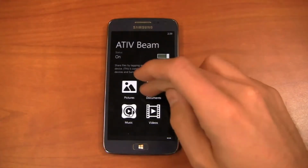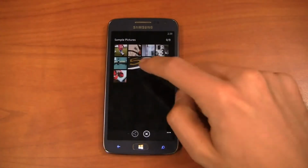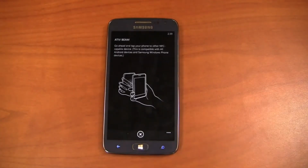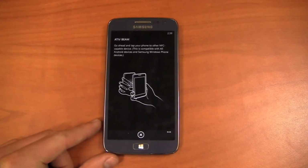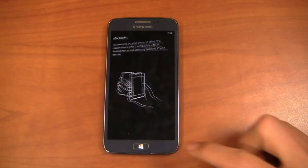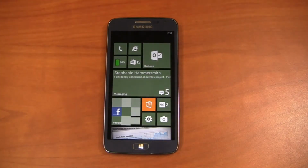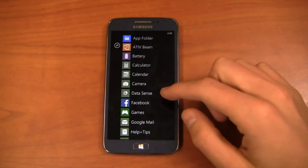I can turn that right on, and I can share documents, I can share pictures, and more. So I come in here to sample pictures, for example, we'll share that one, and then I can tap it to another NFC-capable device. Now, Windows Phone 8 has tap and send, but again, this works with Android devices, so you've got that intercompatibility element here, which bridges the gap in a lot of ways between some customers' frustration. I mean, some people are hesitant to buy this because they're like, it may not be completely compatible with my Google stuff, or perhaps my friends that have Android. Keeping that in mind, this is a nice step forward. It doesn't solve every problem in the book, but a nice step forward for Windows Phone 8.